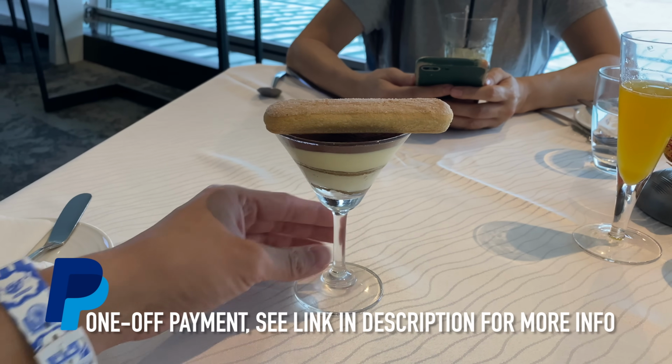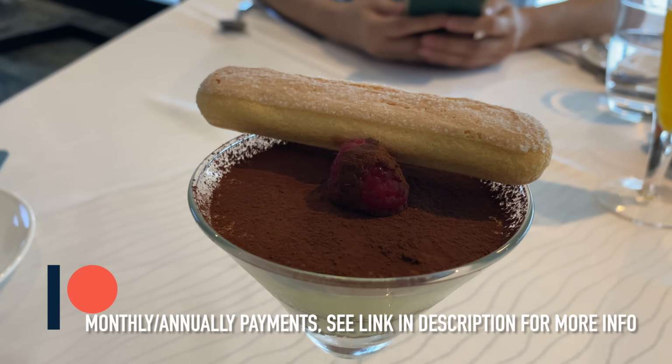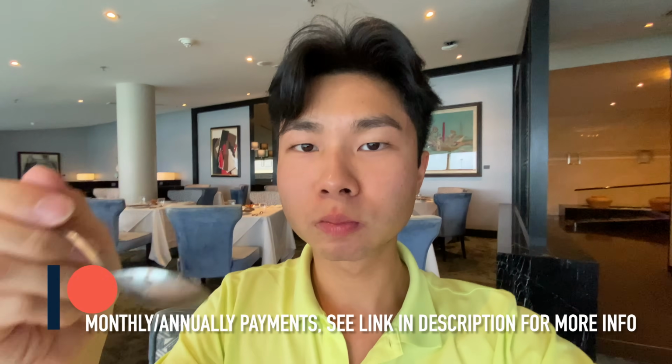The best course would have to be the dessert. The tiramisu was absolutely delicious. My mum didn't order one, but she stole a bite from me, and then she didn't give it back to me, so I had to order another one.